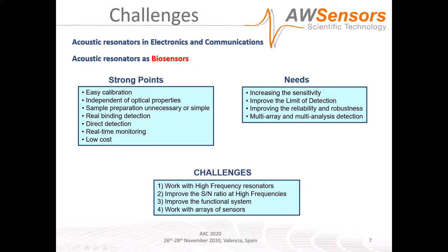And the challenges we currently face when working with this technology are to work with high frequency resonators in order to improve the sensitivity, to improve the signal to noise ratio when working at higher frequencies, to improve the functional system in general, and to work with arrays of sensors for achieving multi-analysis.